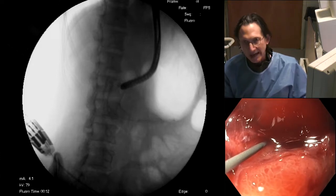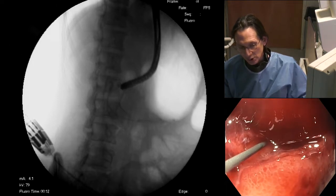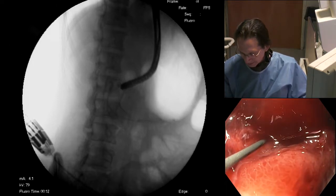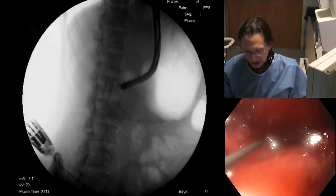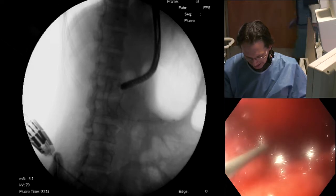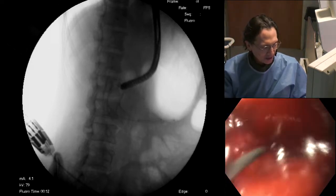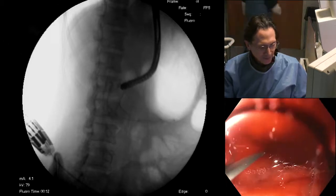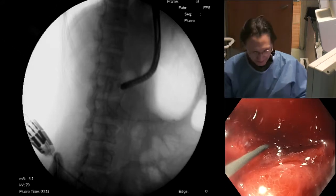And really, our backup here is to send her for surgery for a gastrojejunostomy. We've already discussed that in the consent, that if this is not successful, or should we have any complication, our surgeons are available on backup to take her to surgery for a gastrojejunostomy.